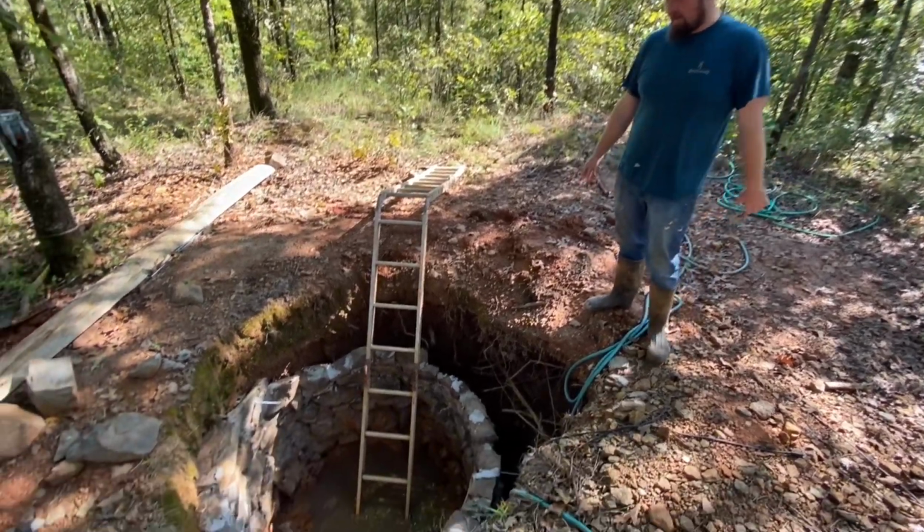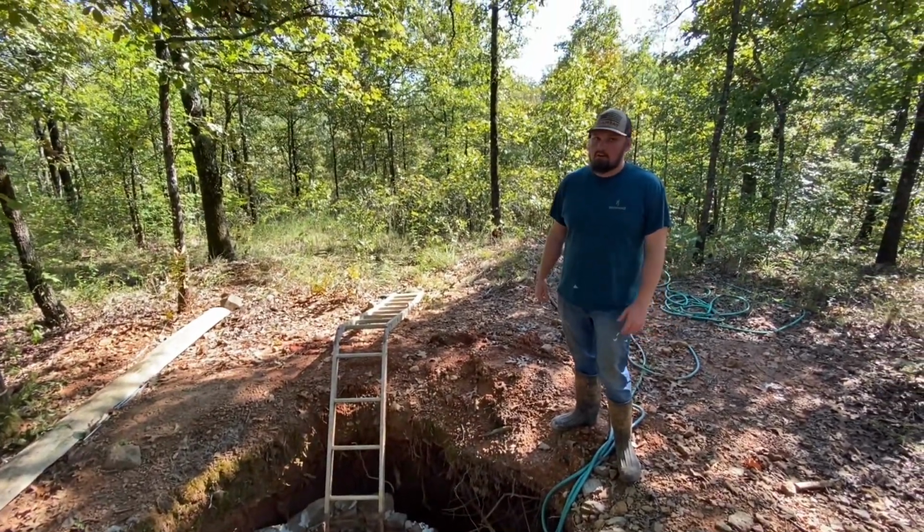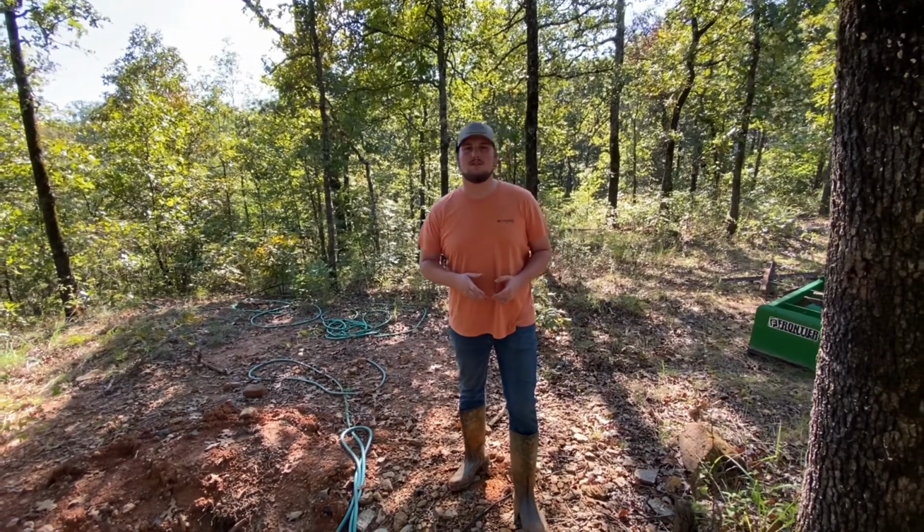Today we're back out here at the hand dug well, and we're just going to be finishing out this first rock shelf.